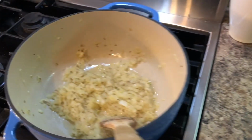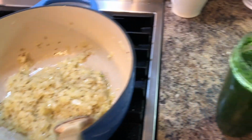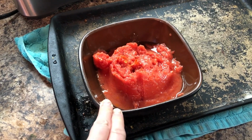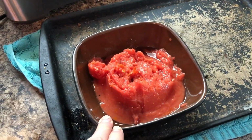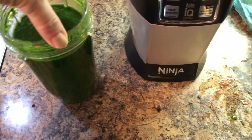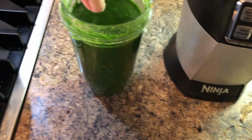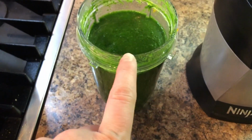So once the onions are cooked, we're just slowly cooking them. We're gonna add tomato puree. These are just 4 fresh tomatoes that we pureed. Actually, they were fresh, bought in season, and then I froze them, so they're not necessarily fresh, but they're not canned. And then we pureed the spinach with the water that we blanched the spinach in.